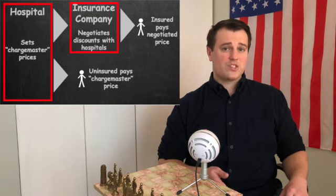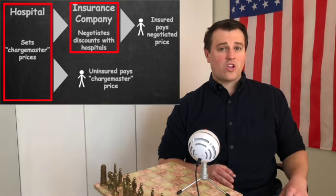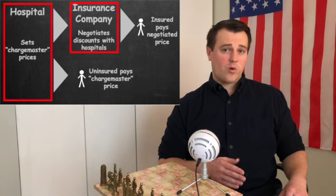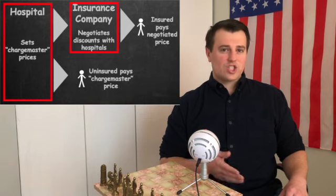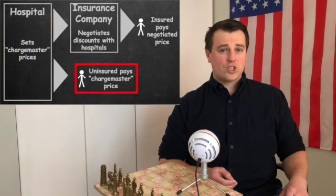First, insurance companies negotiating the rates want to tout to their customers that they got them the largest discount off hospital prices. So the more hospitals charge, the more insurance companies can discount during negotiations. As long as patients are insured, they pay, or the insurance company pays, that lower negotiated price anyways. So it's kind of like a win-win for the insurance company and the hospital. But for people who are uninsured, they pay that full inflated chargemaster price.